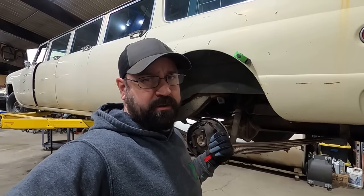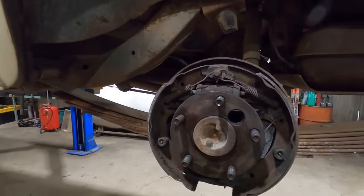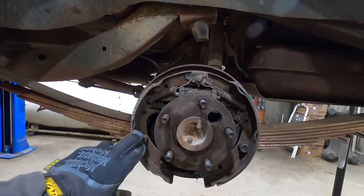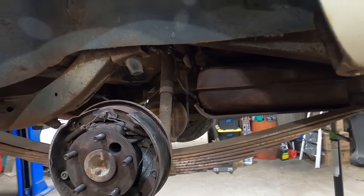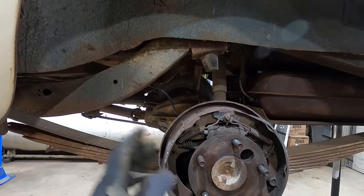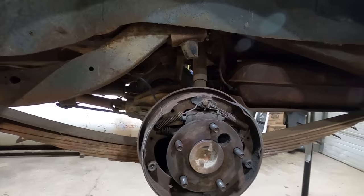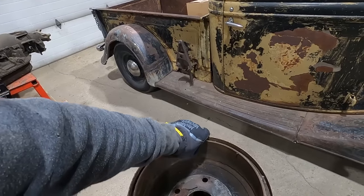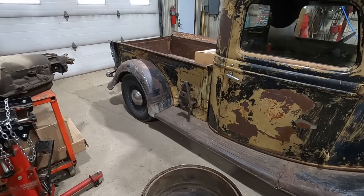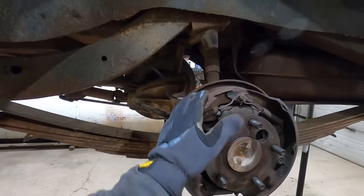Everything looks pretty good. There's a whole lot of material left on the shoes. The adjusters are loose. No axle seals leaking. So I think we're just gonna slam this thing back together, clean her up a little bit, and run it for now until our new stuff shows up. Worst case scenario, if we have to, we can pull that wheel cylinder apart and rebuild it, throw some seals in there. But I think for now, we're gonna run it. There isn't even any grooves on the drums. We'll see how the front looks. Usually that takes the brunt of it, but pleasantly surprised.